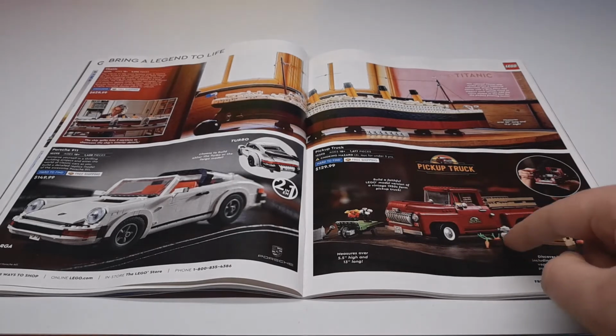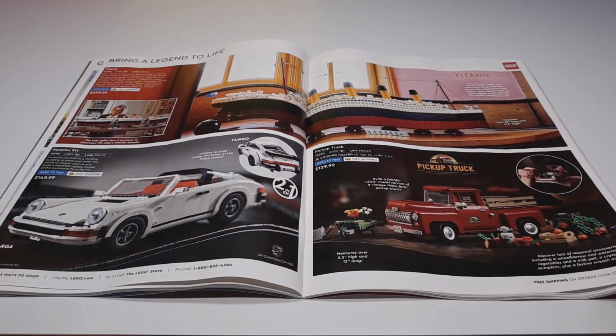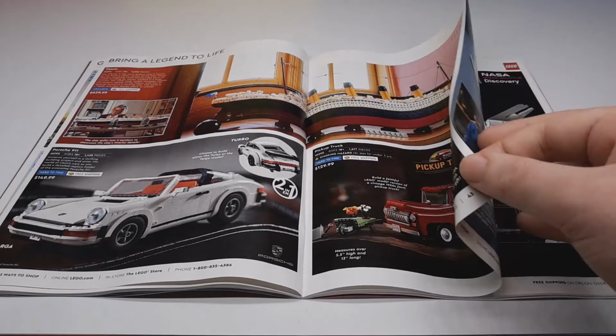Porsche and pickup truck. Really like this pickup truck here. That's pretty nice. Creator Expert set there.